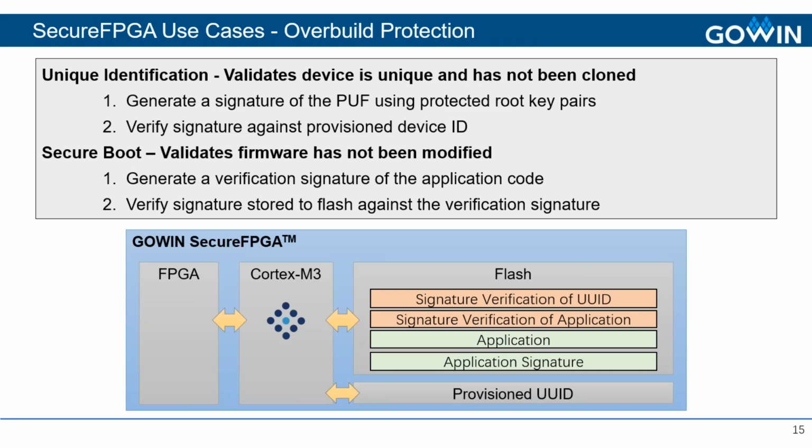So the first use case that I'm going to talk through is overbuild protection. Overbuild protection provides a method to ensure your end product is not cloned. For example, if your device is manufactured by an OEM, overbuild protection can prevent a manufacturer from creating clones of the same product, both from a hardware and a software perspective.